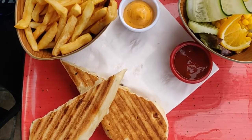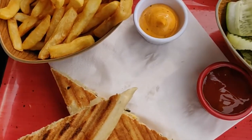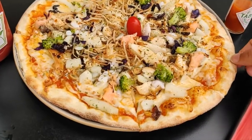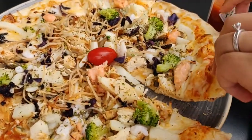We ordered a seafood panini, which was served with a side of fries as well as salad. And we also had the cappuccino pizza, which had chicken, salmon, as well as shrimp and calamari.